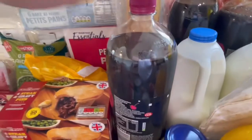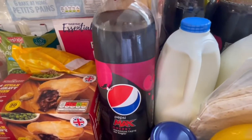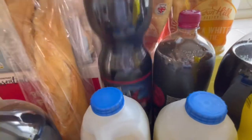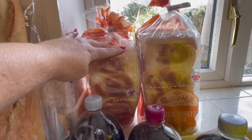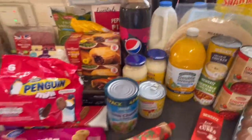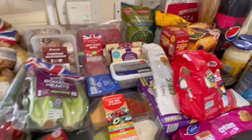2 Pepsi Max cherries because they're on offer for £1.49, much cheaper than anywhere else. Picked up some of this cheaper version of the Coke, a bit like Pepsi Max Coke for Ellie, and 2 loaves of thick white toasted bread. So that's everything I've picked up this week. As I say, I have got a few bits in already.